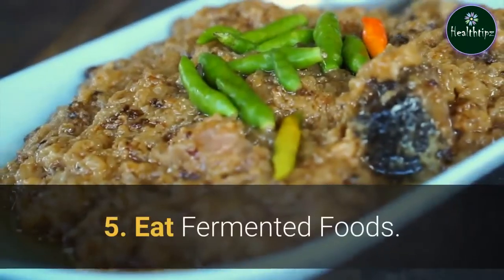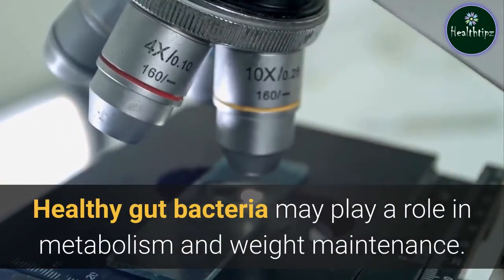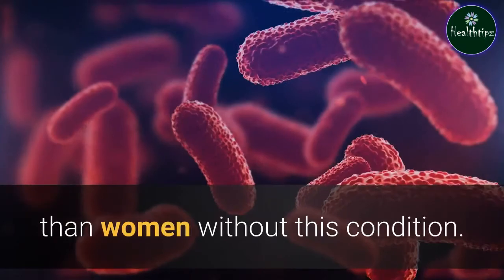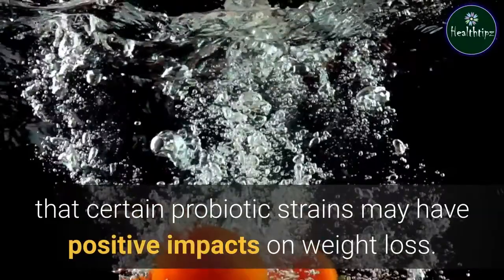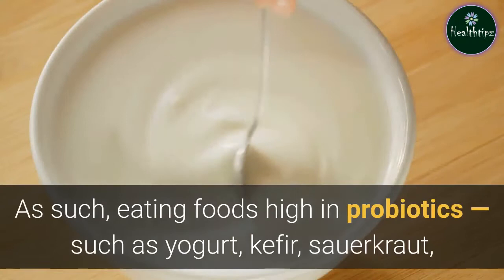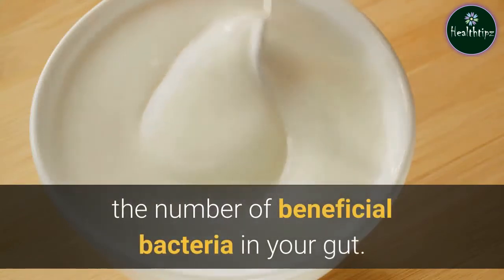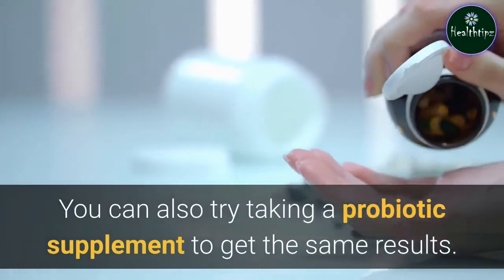5. Eat fermented foods. Healthy gut bacteria may play a role in metabolism and weight maintenance. Studies suggest that women with PCOS may have fewer healthy gut bacteria than women without this condition. Additionally, emerging research suggests that certain probiotic strains may have positive impacts on weight loss. As such, eating foods high in probiotics, such as yogurt, kefir, sauerkraut, and other fermented foods, may help increase the number of beneficial bacteria in your gut. You can also try taking a probiotic supplement to get the same results.